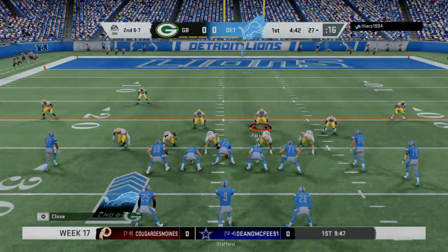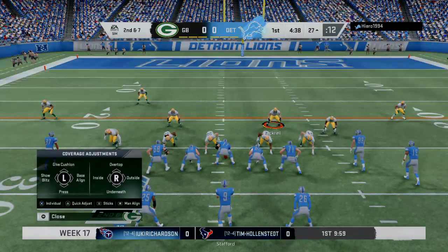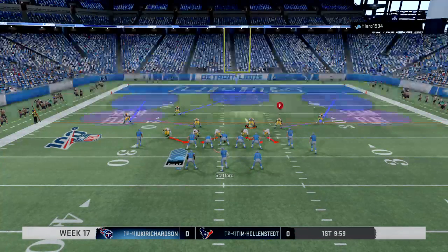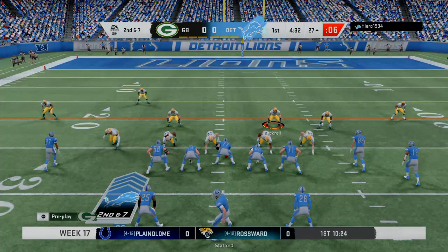Here we go. Switch it. Kill. Turn 20. Whip. Watch the whip. Mike's 50.